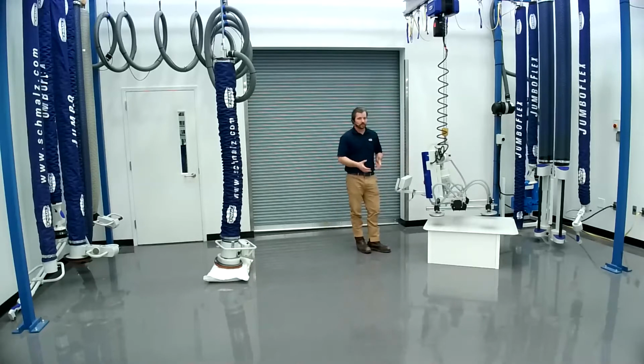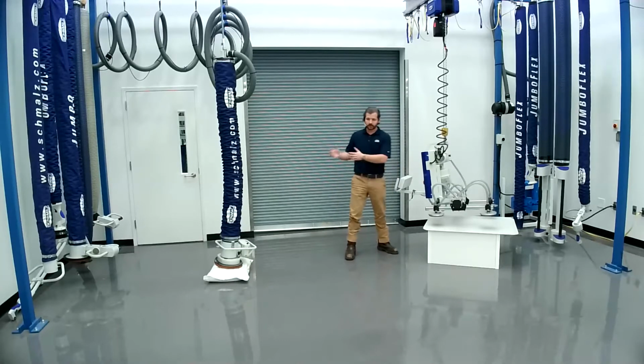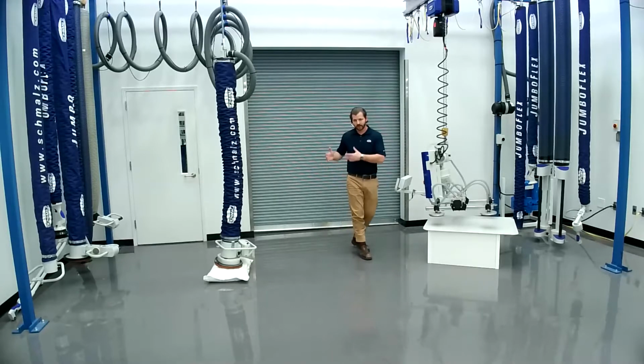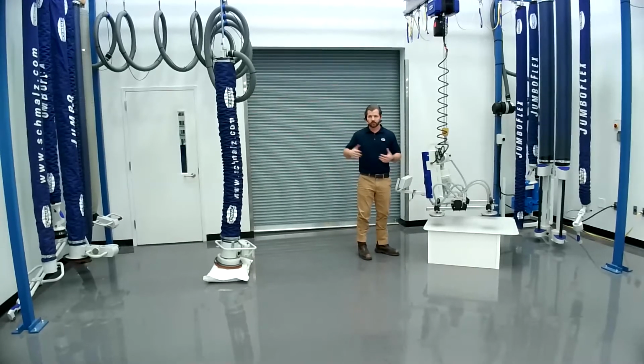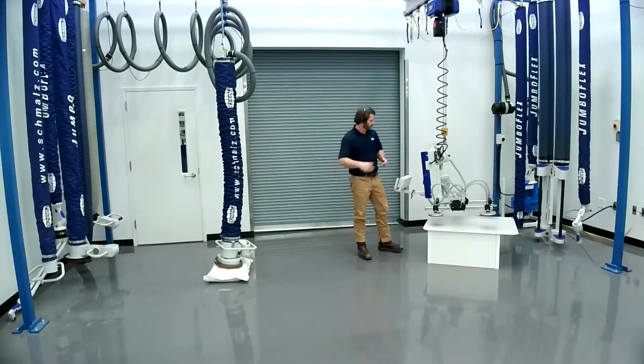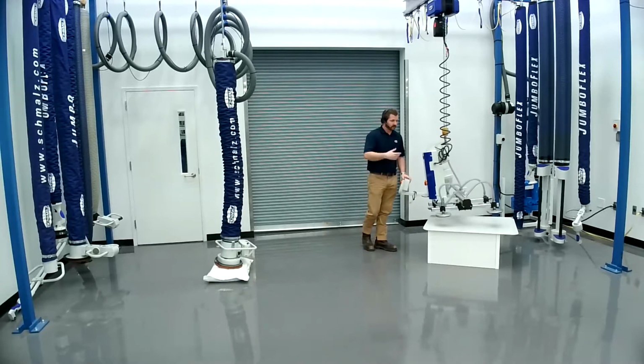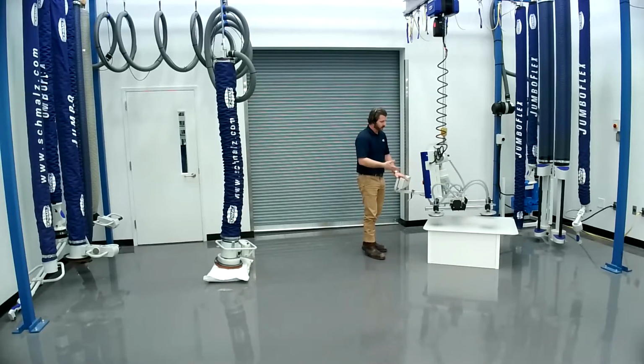Basically, anything that's non-porous. If you have a porous load, you're going to use a tube lifter. Or if you have a really fast cycle time, you're going to use a tube lifter. Obviously, a tube lifter will work on porous or non-porous. VacuuMaster is generally going to be a non-porous application, something like sheet metal or steel or laminated material.